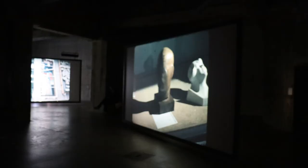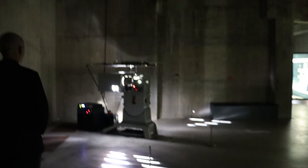Right now we are going to, where are we going back? We are going to the first floor. There's another shop here. We just saw the, what was it, Rosa something? Rosa G something exhibition. It was actually pretty cool. She used film and stuff. There were screens and projectors and it was kind of cool.